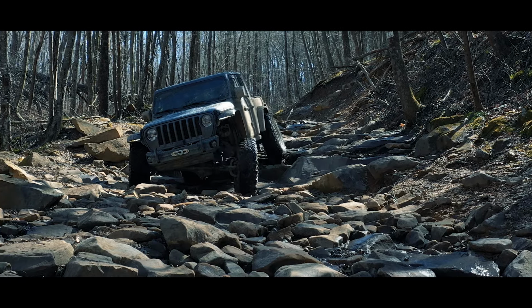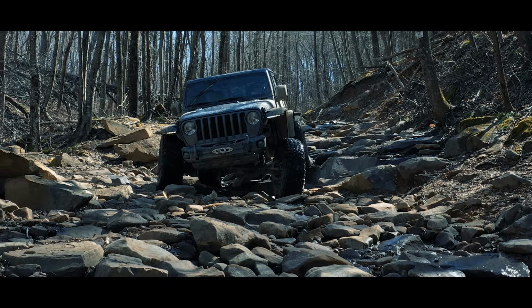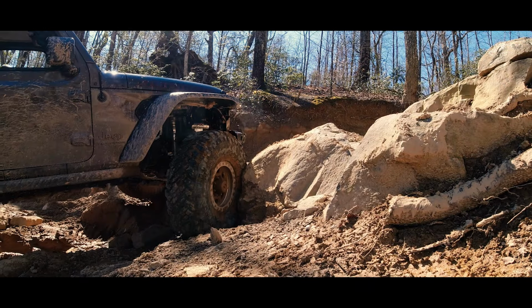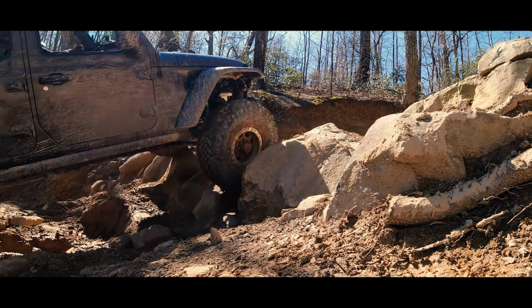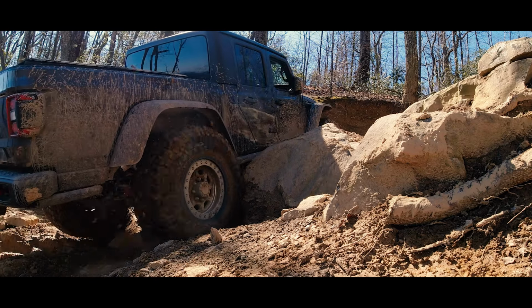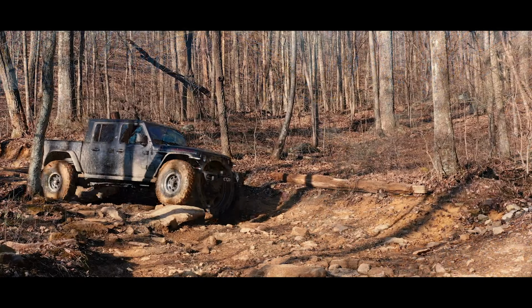The difficult trails are just that and usher in the possibility of body damage. In my opinion, the most difficult trails are reserved for dedicated trail rigs and is not something I'm interested in taking on with my Gladiator.